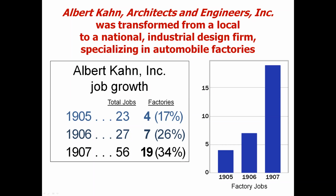And between 1905 and 1907, his business was transformed dramatically. In 1905, Albert's firm had 23 jobs. Only 4 of those were factories. They were very small factories.